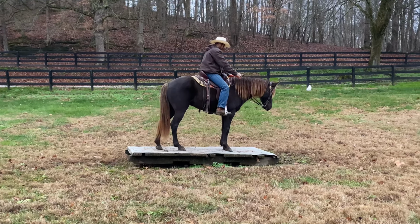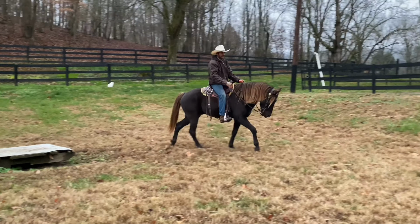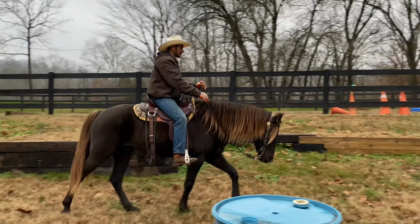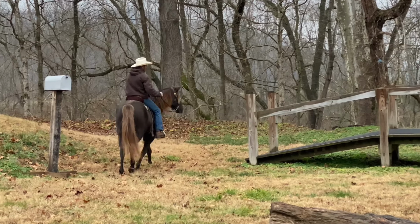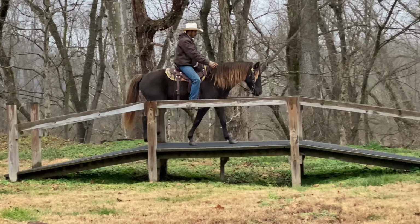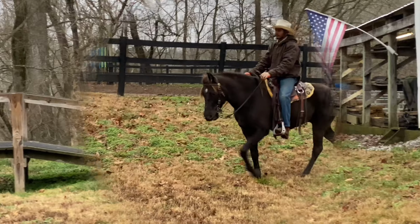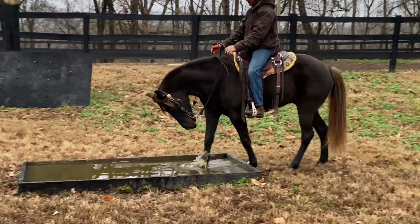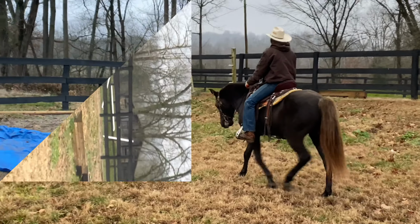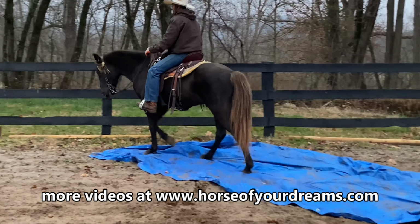The wobble bridge does the same thing, just teaches them how to handle something moving underneath their feet and not get upset. And then we have the big bridge, and again it's just another obstacle to help form a bond of trust and leadership with your horse. And the water box can be particularly scary for some horses, but for Job it was never an issue. Yeah, he loves water.